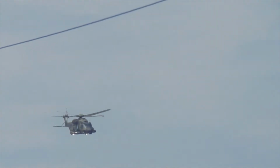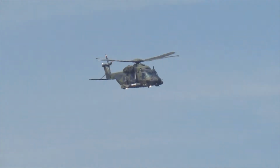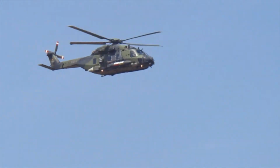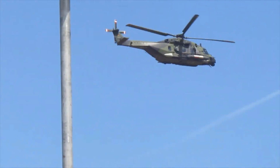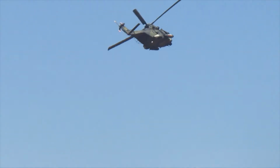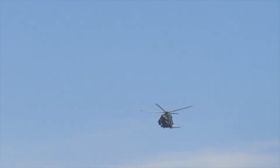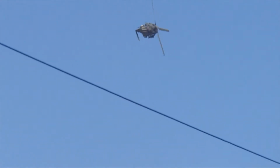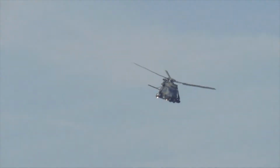That next display item running in from the left, from the German Army, the NH Industries NH-90 tactical transport helicopter. This one comes from Transport Hubschrauber Regiment, or Transport Helicopter Regiment 10, stationed at Fassberg. The aircraft commander is Captain Tim Ackmann. With him in the crew today, Captain Martin Mikolaitzi.